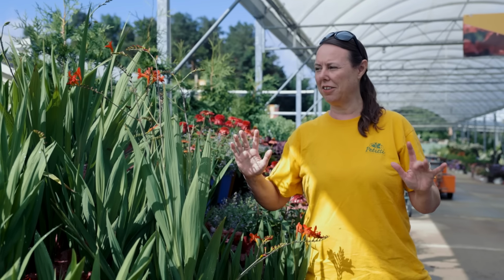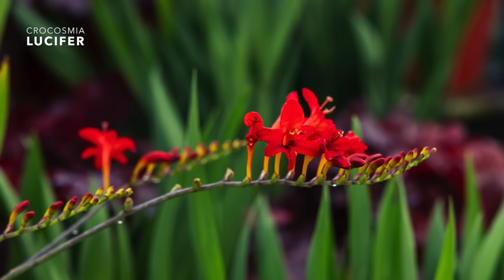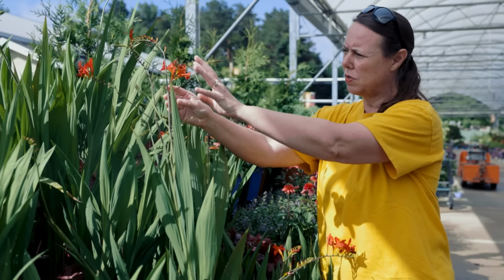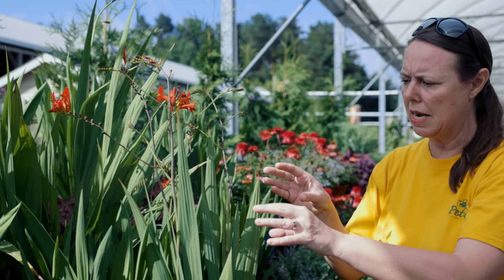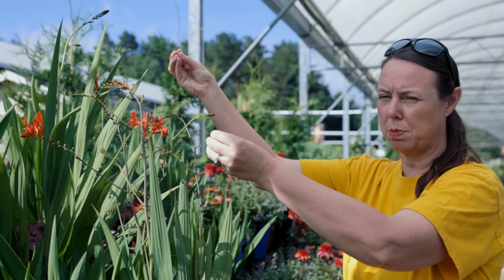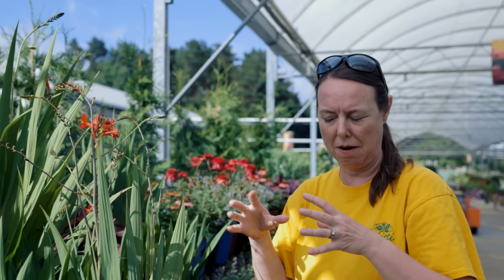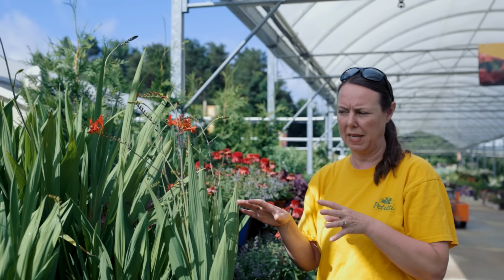More mid-season color, beautiful crocosmia. Oh my gosh, this is Lucifer. So this is your bright red tubular crocosmia. It is still blooming here. We've had some side shoots that bloom. And this plant in general is really neat because as the flowers come up, the lower shoots actually bloom pretty quickly, and the top spike will come out and bloom a little bit later. So it's really neat how it blooms in succession, but beautiful plant.